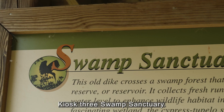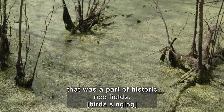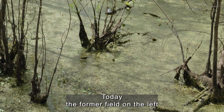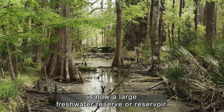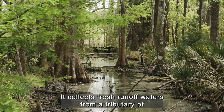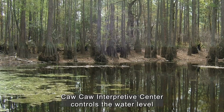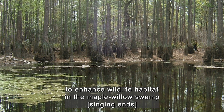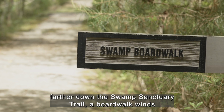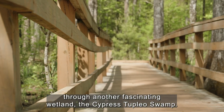Kiosk 3, Swamp Sanctuary. An old dike crosses the swamp forest that was a part of historic rice fields. Today, the former field on the left is now a large freshwater reserve or reservoir. It collects fresh runoff waters from a tributary of Caw Caw Swamp. Caw Caw Interpretive Center controls the water level to enhance wildlife habitat in the Maple Willow Swamp. Farther down the Swamp Sanctuary Trail, a boardwalk winds through another fascinating wetland, the Cypress Tupelo Swamp.